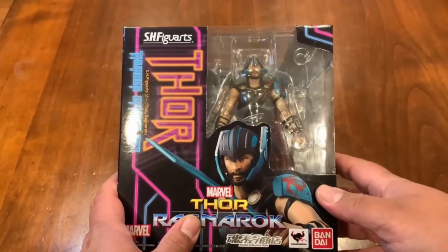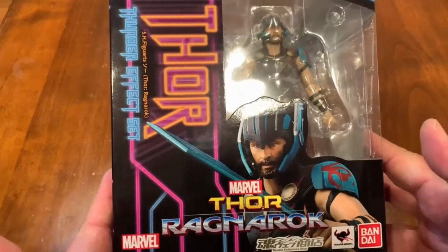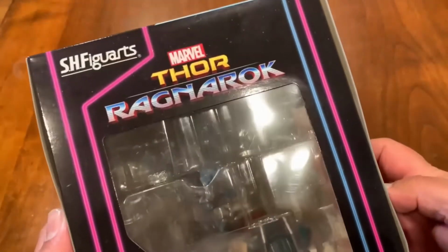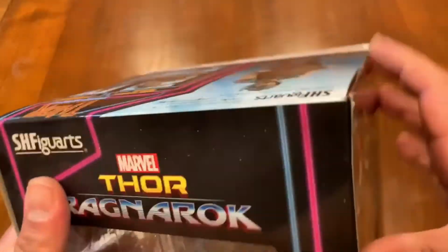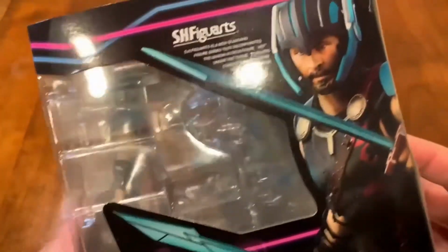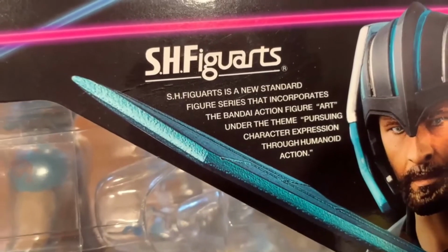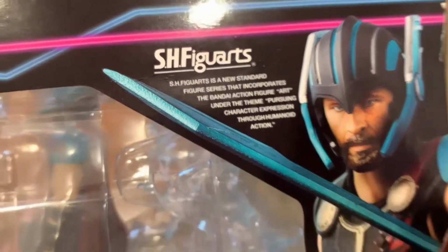Alright, so here we're looking at the box. You can see our little guy inside there along with the lightning effects. Very nice window on this box. Nice images of the figure. There's the S.H.Figuarts statement, logo, motto that Ugly just read for us.